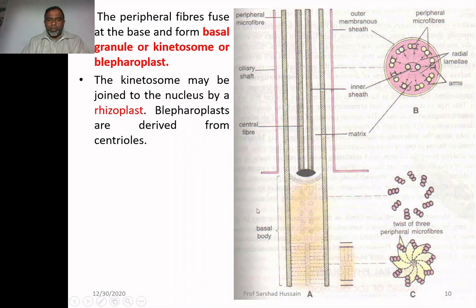This portion, blepharoplast or the basal body, you can say, is derived from the centrioles. If you remember the structure of the centriole, it always has triplet peripheral microfibers present in a twisted manner. That is why the cross section of this basal body is showing the triplets of the microfibers, because this portion is derived from the centriole.